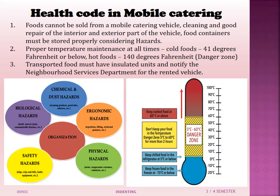Hygiene in mobile catering. Food cannot be sold from a mobile catering vehicle. Cleaning and good repair of the interior and exterior part of the vehicle. Food containers must be stored properly considering hazards, that is physical, chemical, and biological hazards.